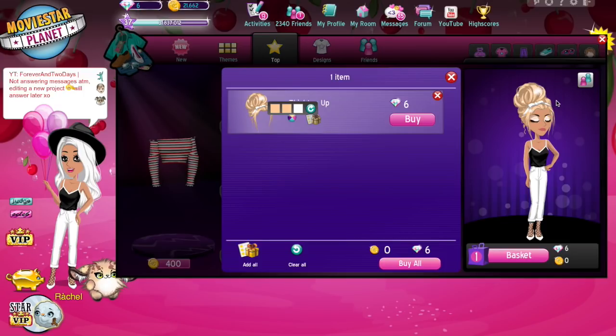It doesn't matter who you are, what your character's aesthetic is, whether you're grunge or, I don't know, preppy or the so-called aesthetic. You know, it doesn't really matter. This hair always looks super duper cute on any of those styles. So yes, 10 out of 10, would recommend.